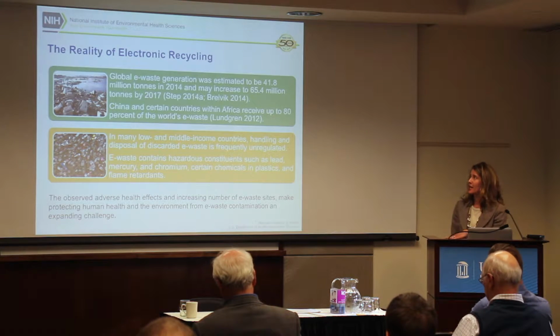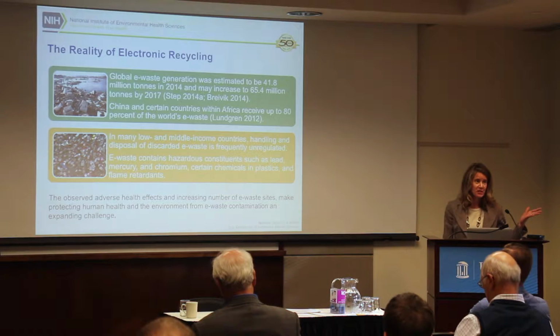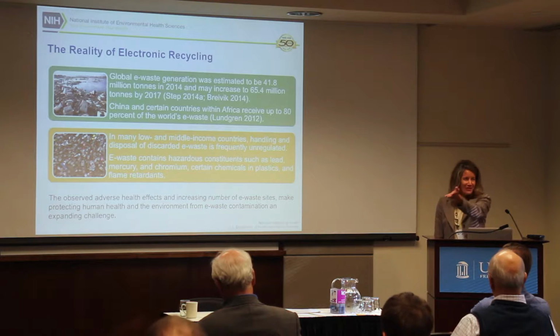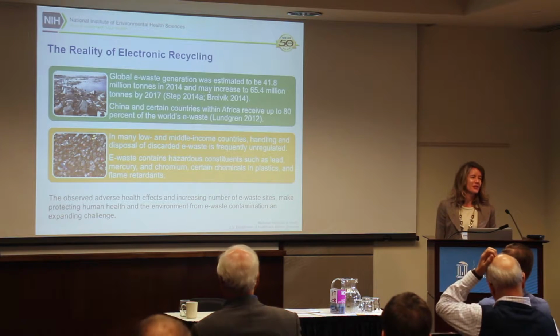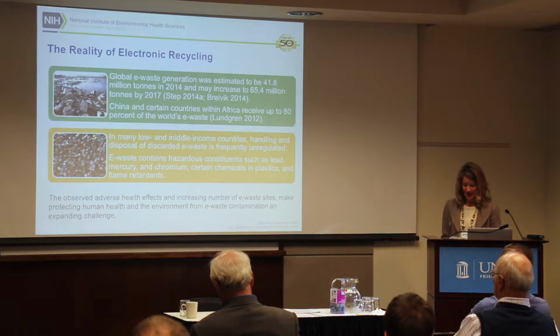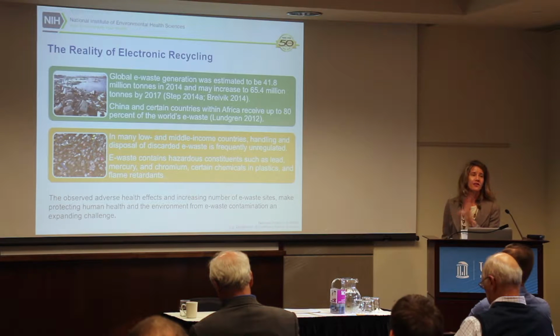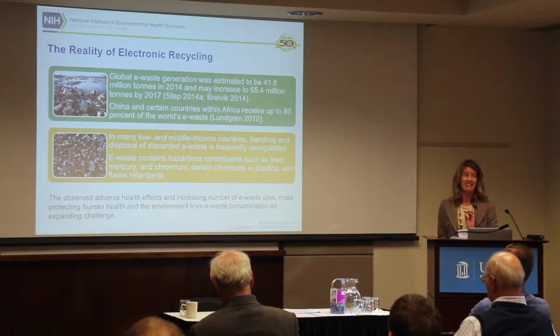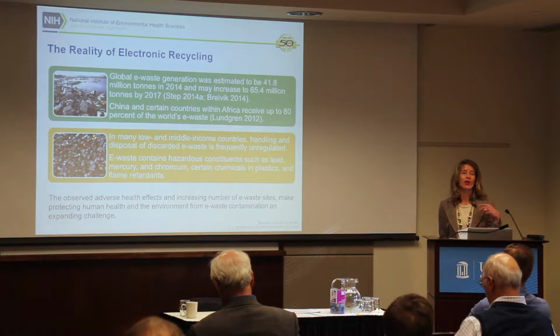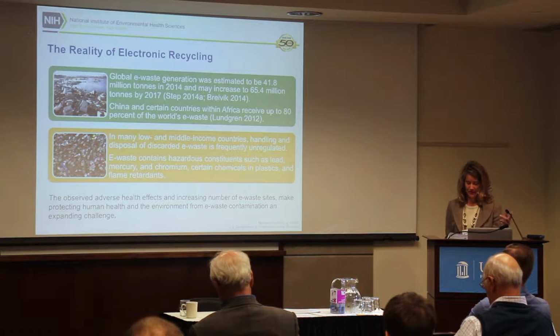So e-waste starts off with anything that you plug into the wall. So things you probably have at home, washing machines, dryers, probably things that I see you have right now, your computers, your smartphones. Anything that's plugged in is how e-waste starts off. It's one of the fastest growing global waste streams. It's predicted that by 2017 the amount of e-waste will be 65.4 million tons. Just to give you an idea of how fast that's increasing, that's about a third higher than 2012 levels.